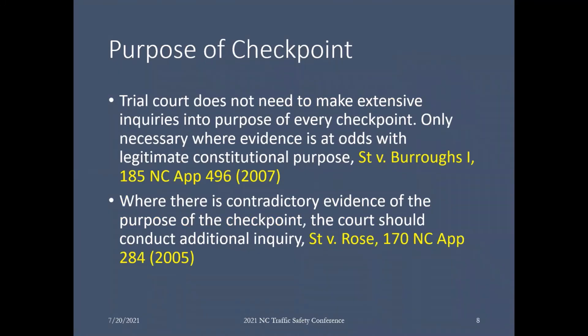And this is just some case law on the purpose of the checkpoint. The Burroughs case is about the idea that if there's no need for the trial court to make an extensive inquiry about the purpose of the checkpoint, you don't have to. It's only where the evidence comes into conflict with the stated purpose. So, if an officer says we set this checking station up to do Chapter 20 enforcement, but then for some reason they're running drug dogs around every single car, or they have immigration agents asking everybody what their immigration status is, or IRS people asking people about their taxes at a traffic checking station. That's the kind of thing where the evidence suddenly comes into conflict.